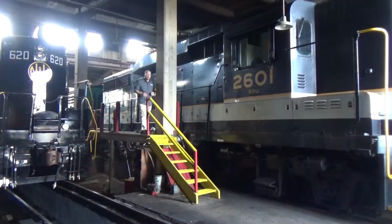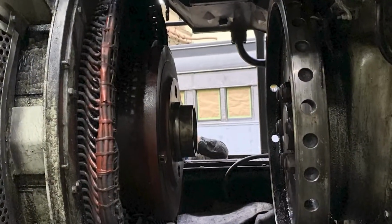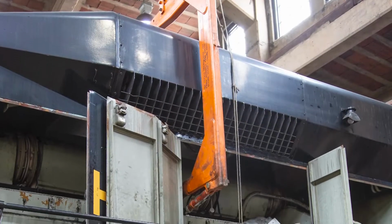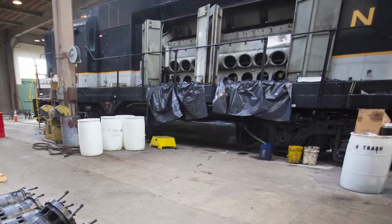This locomotive recently underwent large-scale maintenance as the power assemblies were rebuilt. The flex plate, which connects the prime mover flywheel to the main generator, was also replaced. That required crews to maneuver the 22,000-pound main generator closer to the cab of the locomotive to make room for the work. No small feat.